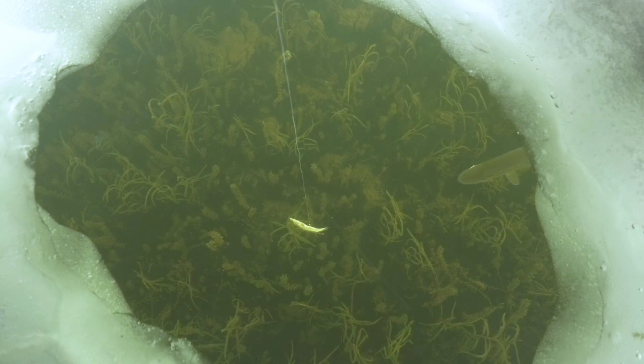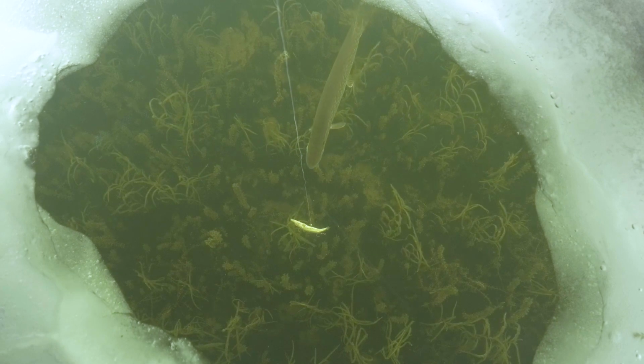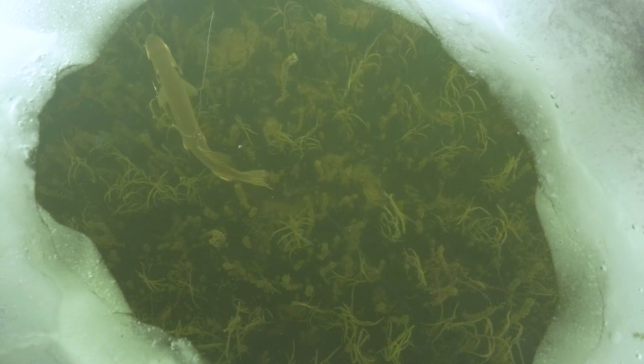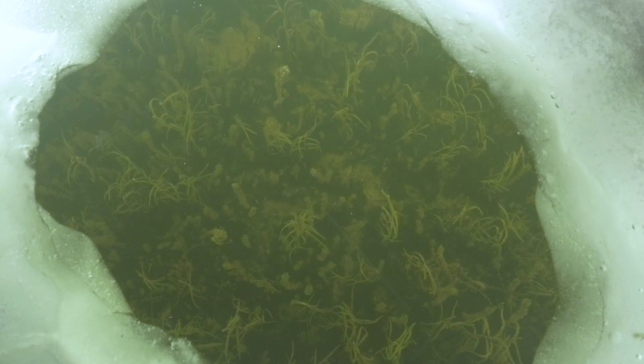There he is. He's right there. Same pike as yesterday. I can see the same spot in his mouth. Come on. I gotta get ready to turn the bail open once he bites it. There, he's got it. He's taking it, boys. Didn't take long at all. I'm here maybe 5 minutes so far fishing.